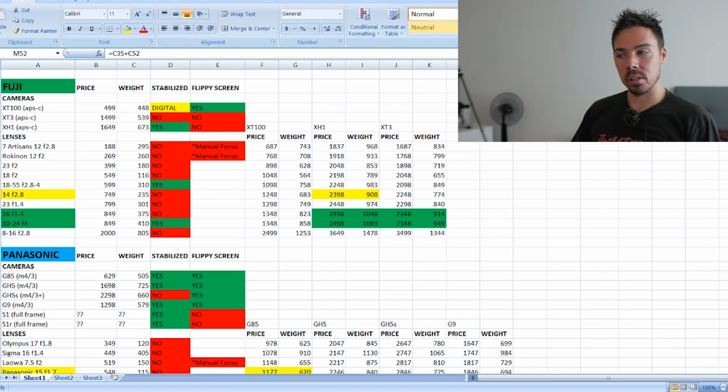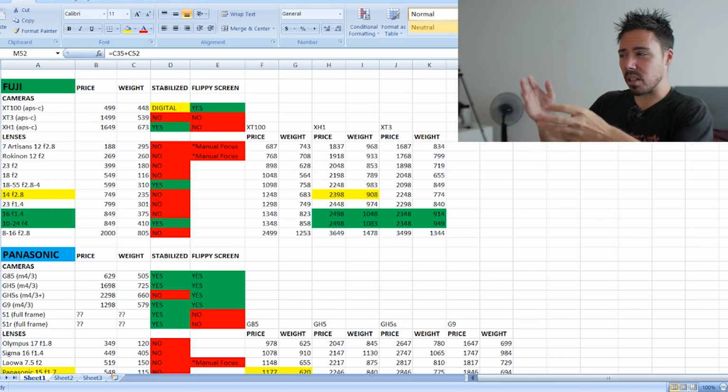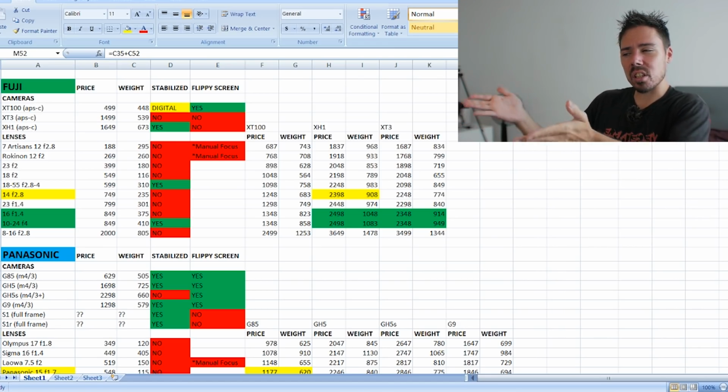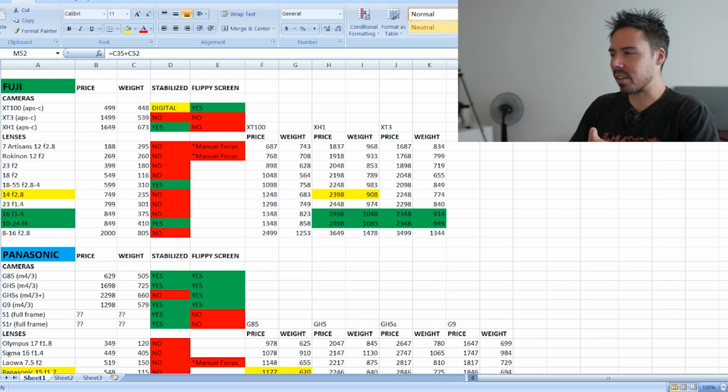And if you're debating between the XT3 and the XH1, I will say this, the XH1's only advantage is the stabilization sensor. Everything else is worse. It's bigger, it's heavier. That's not a good thing. It's a fat camera that's slow to autofocus, heavy, and more expensive, and pretty much all the codecs aren't as good, doesn't do 4K 60p, not that anybody needs that in their life. And then it just doesn't do as good things. It doesn't look as good, it's not as sharp. It's a bad investment in 2018 in my opinion.